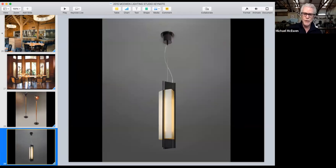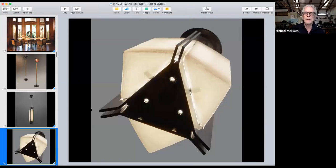So this is our Argo pendant, recently introduced into our standard collection. These are fully integrated LEDs. You can see that the power supply driver is in the ceiling canopy. So we're using cast glass that we kiln form in-house. This is opal glass. There are 3 cast glass ingots, as I like to call them, in a kind of circular array with these brass facets. You can kind of see the geometry here.